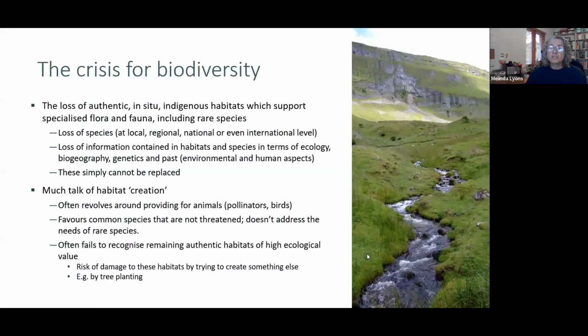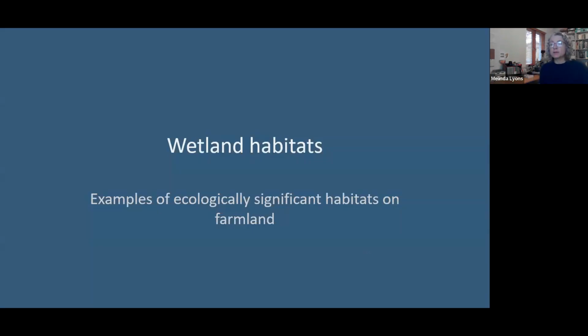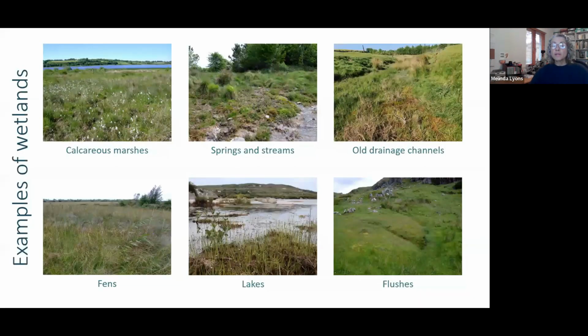Okay, so what I'm going to do is just use wetlands as an example. I'm going to specifically talk about wetlands to give you some examples of the kinds of things that I think are important. So here we have some examples of different wetland habitats. We have calcareous marshes or fens, something much smaller like maybe a spring feeding into a small stream. Here's our lake that we've looked at already. This is an old drainage channel and it's got wetland vegetation. It's got interesting species. There's a flushing effect of water flowing through the drain. And this is a more naturally occurring flush where you can just see the wetland vegetation forming in little channels where the water is emerging and trickling down the hillside. So these are the types of habitats that are quite important in terms of what we're looking at today.